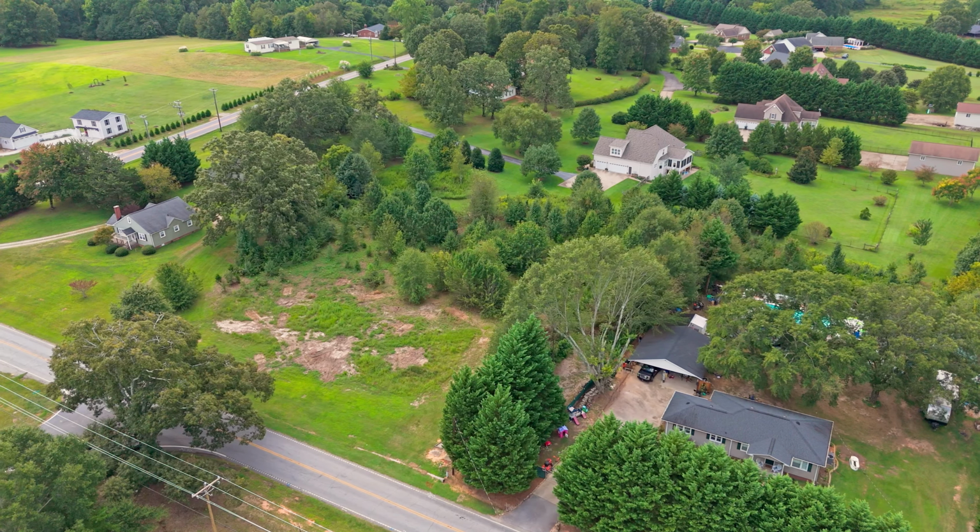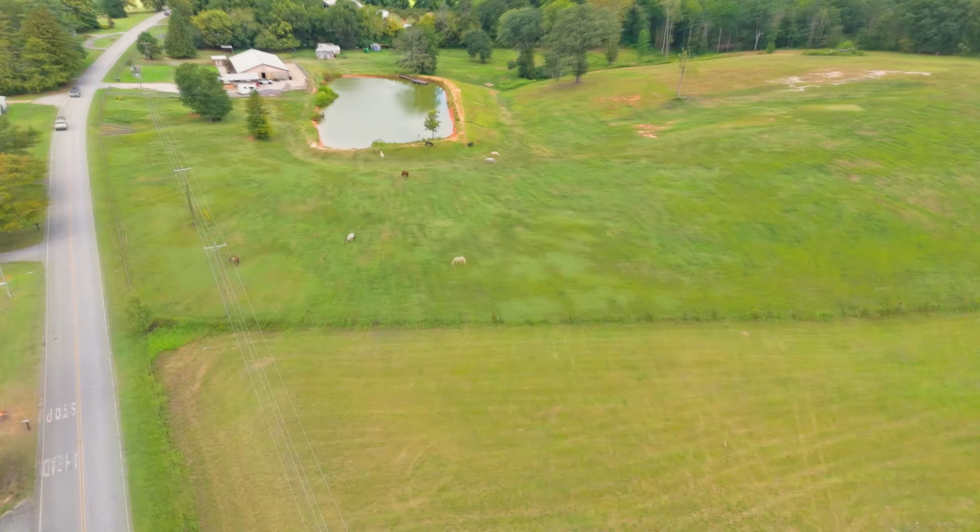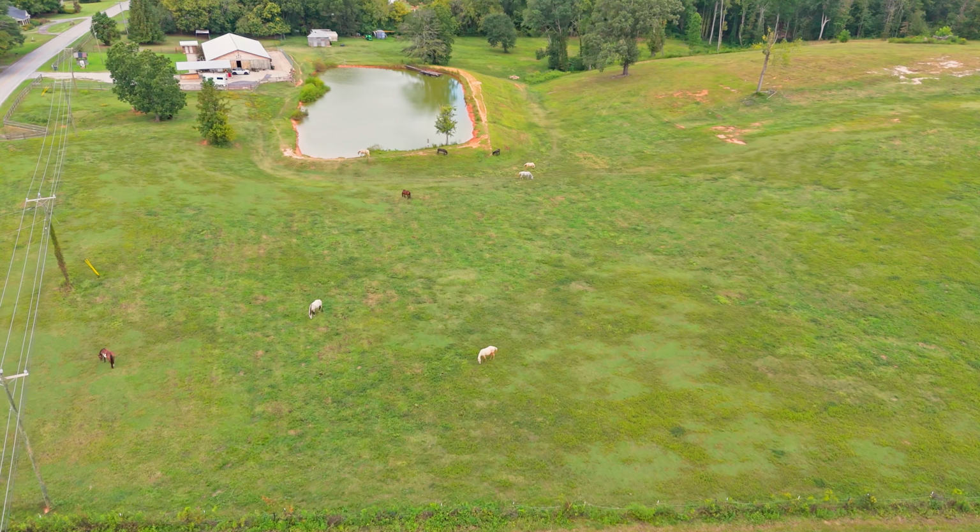As you leave, be sure to check out the view of the horse farm across Jordan Road should you choose to develop that area.